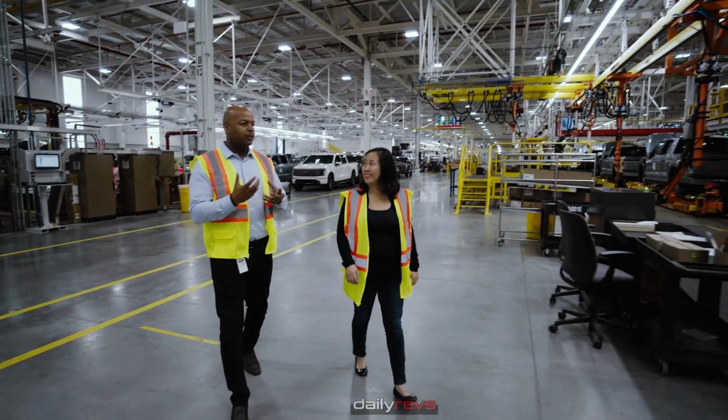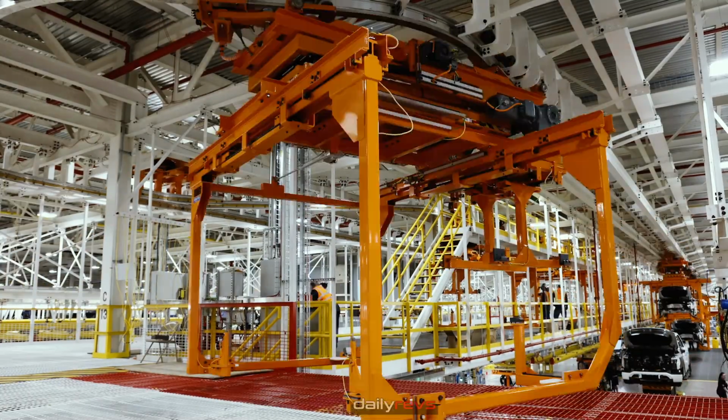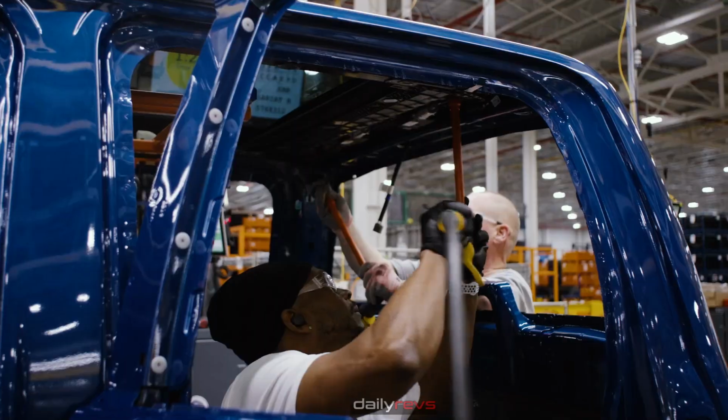We looked at all the cool stuff that's underneath the frame, the battery, the stators that make it go. But this is where we take the cab and we marry it to the body. This is the most exciting thing for me because it starts to look like an F-150 Lightning.